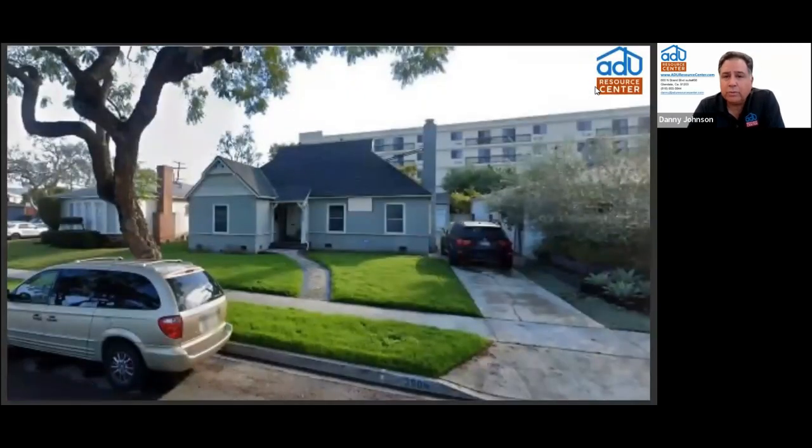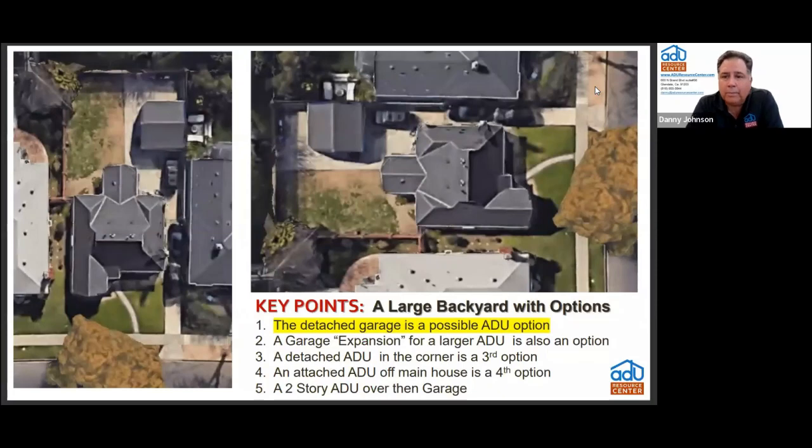So first thing we do is we pick out your property and we identify what it is. We simply go to Google Earth and say, okay, here's your property. Great. Let's take it from a bird's eye view and look above. So when I'm looking above, there are two split visions. Here's the sidewalk on the left-hand side, and as you can see, we walk down the driveway, there's a detached garage.